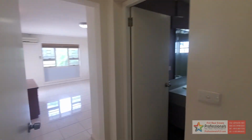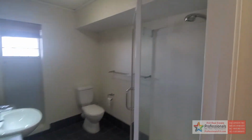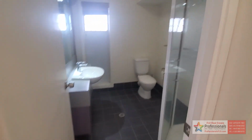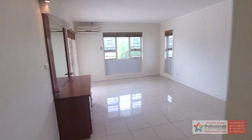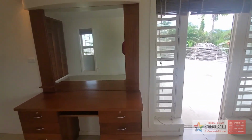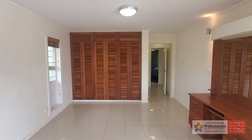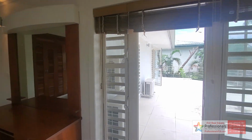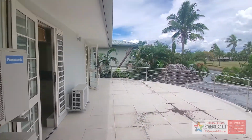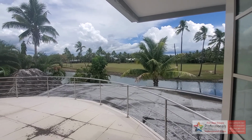This is the bedroom with the ensuite upstairs. There you go, you have a great shower stall here in the ensuite. Also has a little bit extra storage. It has a bigger vanity mirror and desk, so you can do some work if you need to. And then of course, it also opens back out to that beautiful golf course view.